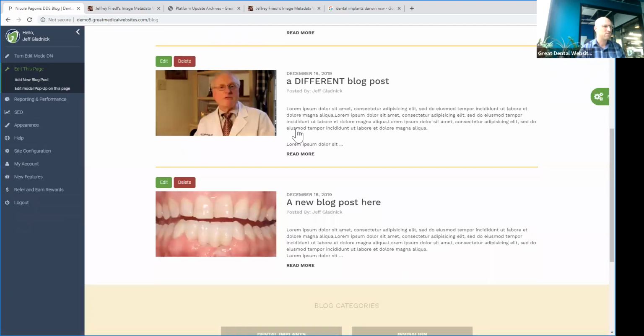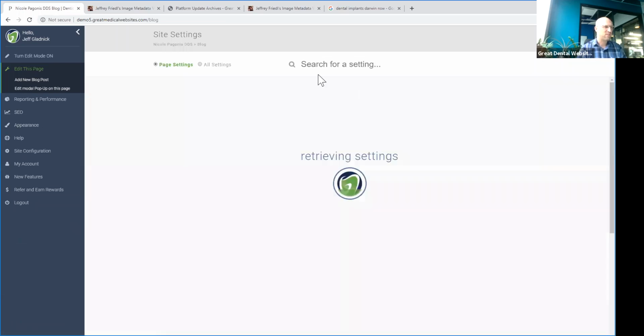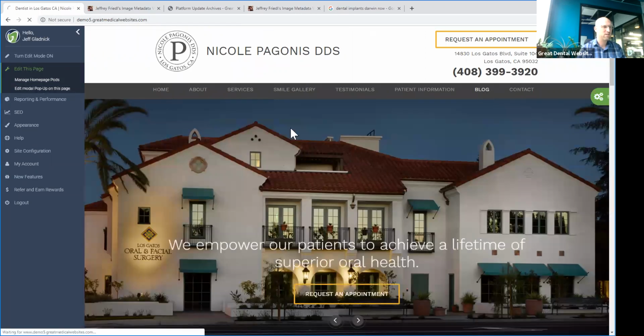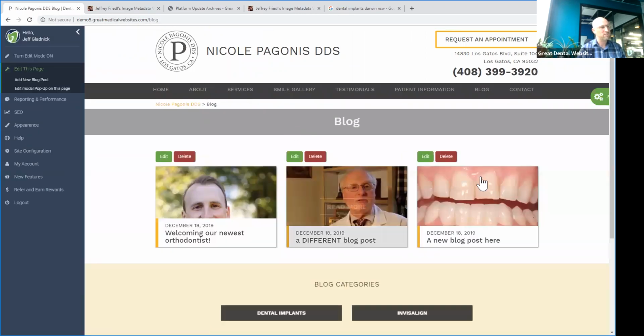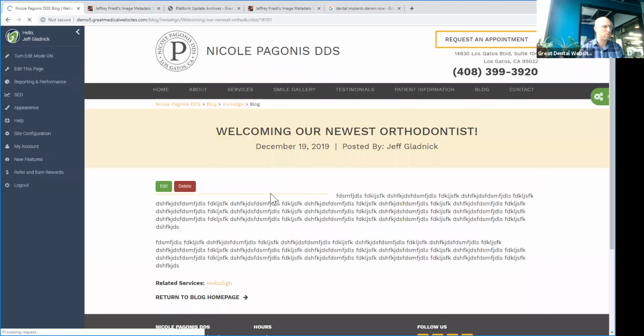So this was the old way we had done it, or one of the options. We can change the site settings for this page, though. We can change the blog layout from module to card. We'll just hit save. Now if we get rid of this and go back to the blog, we have these new cards. Some clients prefer this style. You can click in here and read more, and it'll get you right back to where we were.